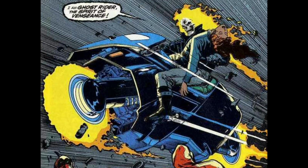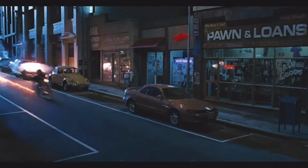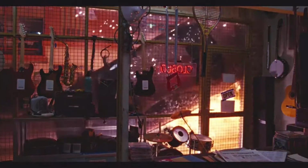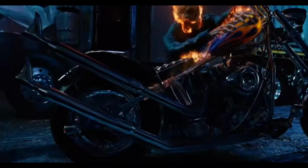I'm going with it. Number 2 on the top 5 list of motorcycles that I can't buy, that nobody can buy, is going to be Ghost Rider's Hellcycle. Who wouldn't want a motorcycle whose wheels are on fire? That burns the road, that can drive up buildings. It can drive down the wall of an alley. It can do all of these ridiculous things, and it's on fire the whole time. It's on fire. It's amazing.